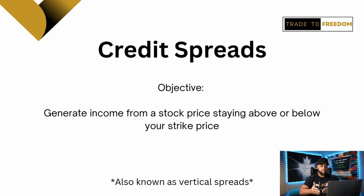Now, with credit spreads, the objective is to generate income from a stock price staying either above or below your strike price. So credit spreads is an option selling strategy. And typically about 90 to 95% of the time, I'm an option seller. And the reason for that is I like the high probability of profit. And I also like the reliable income.